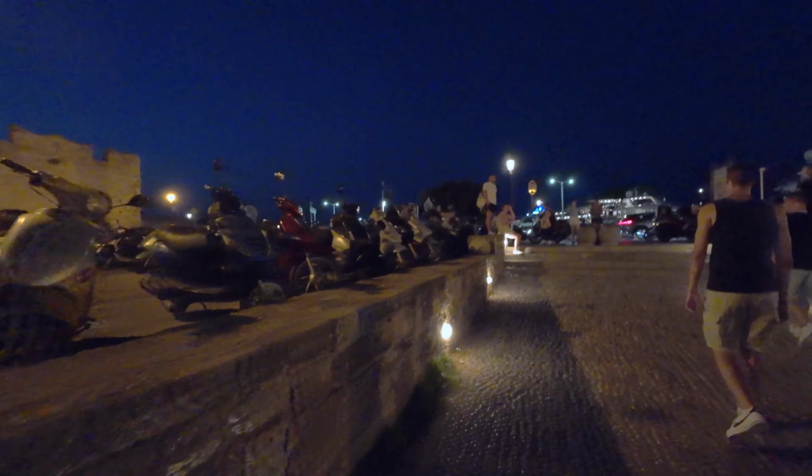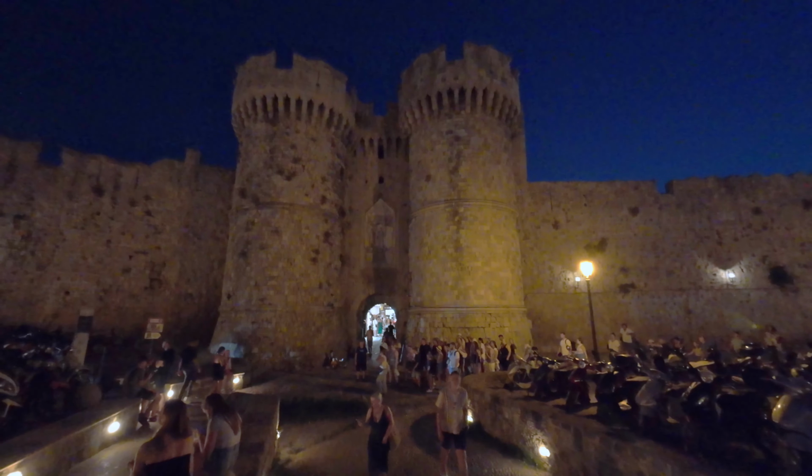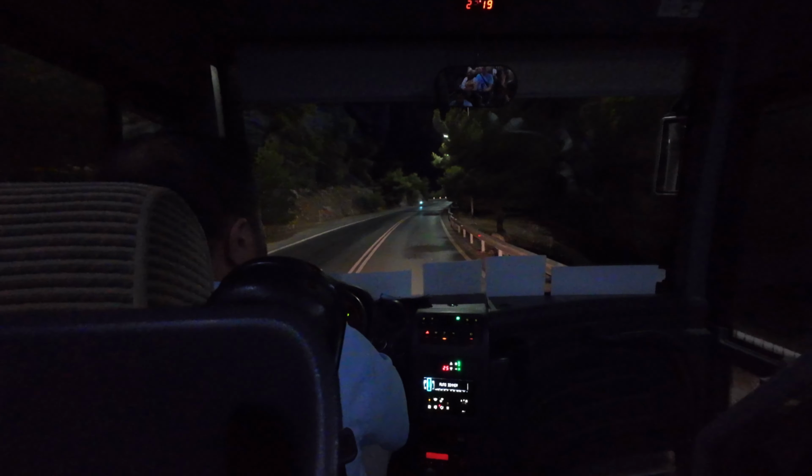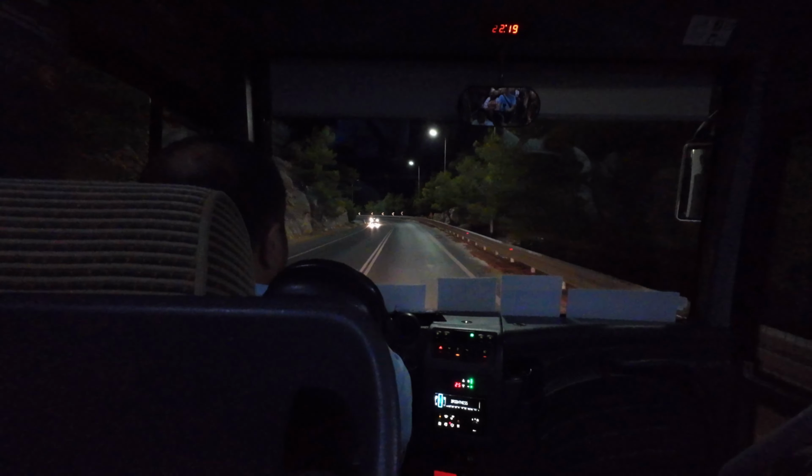Well, it's been an evening in Rhodes. It's been absolutely lovely. I'm sure you'll agree. There's some absolutely gorgeous yachts and boats and cruise ships out here, but you just can't beat it. I mean, look at that. Absolutely lovely. And indeed, it had been an absolutely lovely day. So we're heading back up to our hotel in Lindos and on the coach.